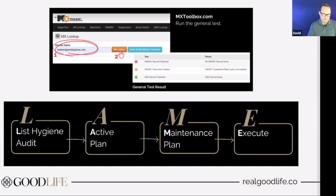Next thing is the action plan, or the active plan, excuse me. And this one is probably where most agents struggle. The high level of having the active plan is to limit the erratic behavior. So if you're going to start emailing people once a week, twice a week, 3 times a week, be consistent. Do that consistently. Don't stop once you start and then stop for 3 months or 3 weeks and then start again. Heather called that ghosting and love bombing. Don't ghost and love bomb, because once you get into a consistent cadence, the email servers will warm.